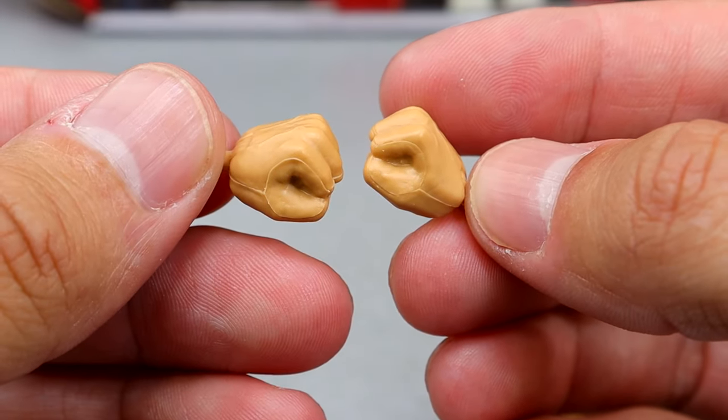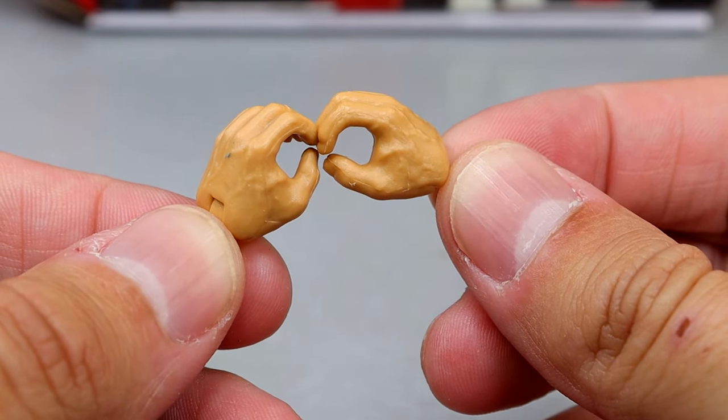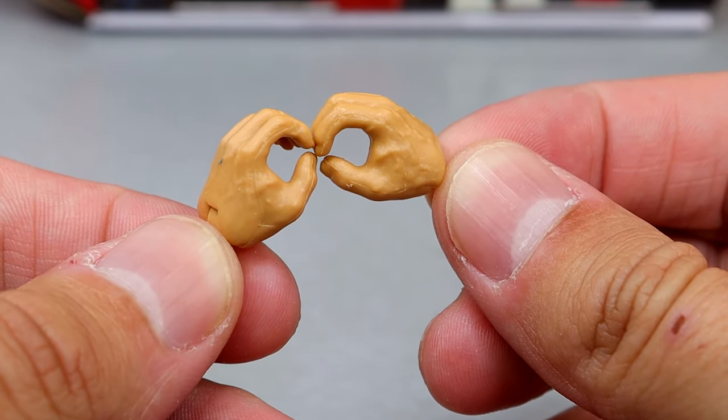You get the fist to beat the hell out of people, and then you get the mic-holding or weapon-wielding hands to beat the hell out of people, or get on the microphone and tell people to shut the hell up.